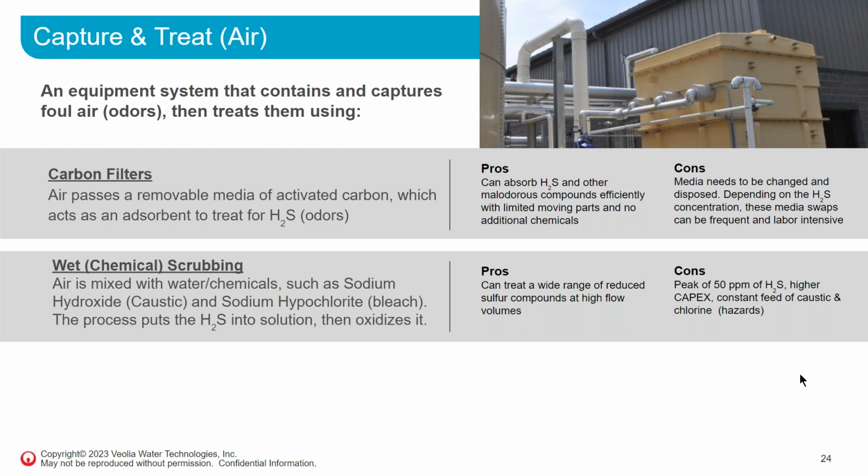Additionally, caustic is hazardous and has a high freeze point, so it shouldn't really be stored outside without heat trace and insulation. Wet scrubbers are typically designed for 10 to 20 ppm H2S on average with 50 ppm peaks and are not meant to sufficiently treat levels of H2S much higher than that.